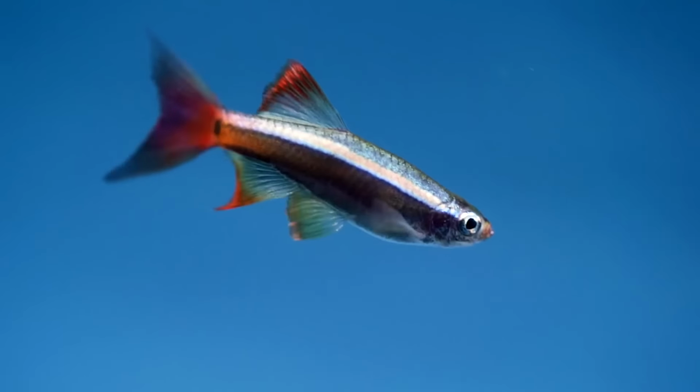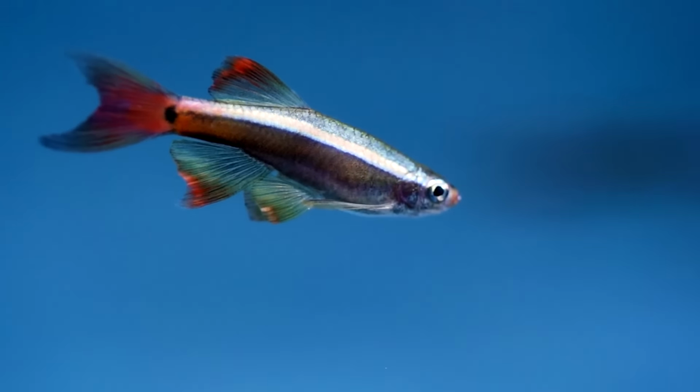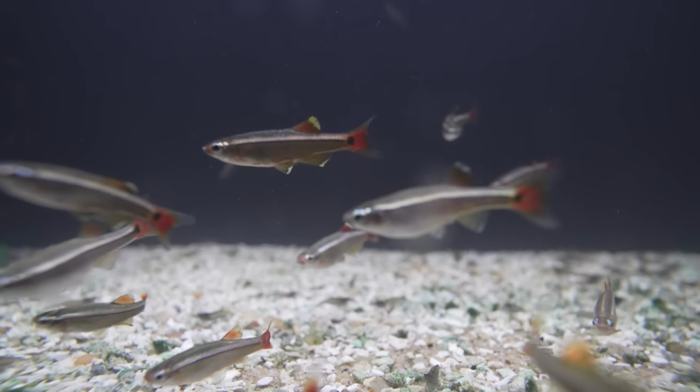And you might look at the store and think, well, those don't look like the video, or, I don't know, why would anyone like these? You've got to grow them out a little bit. They don't always look spectacular at the store, and you don't see the behavior they do where they're displaying for the females. And so you want males and females.